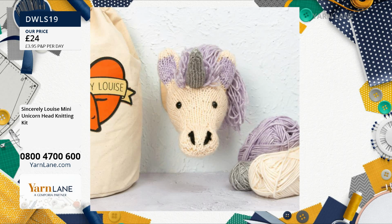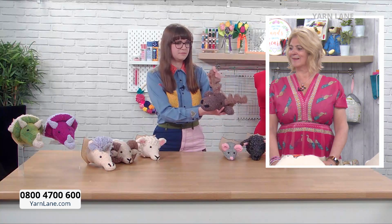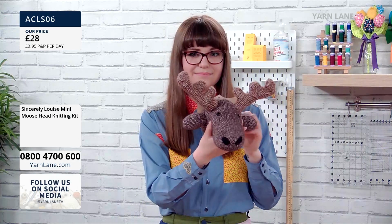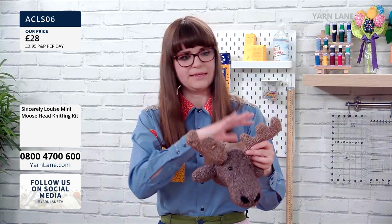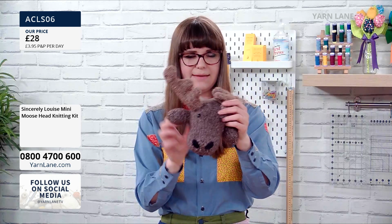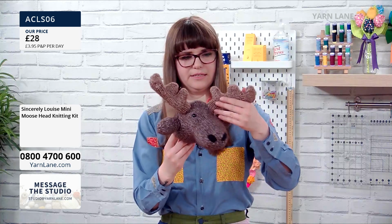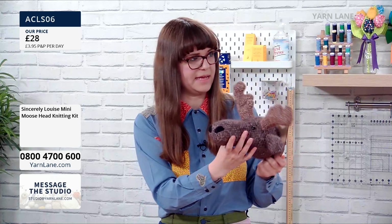We then have this one here, which is the moose head. There's a moose in the hoose. Is the moose loose in the hoose? I love the antlers. The antlers have some florist wire in, so that's all in the pattern as well, and that just keeps them up straight, because otherwise they'll droop down. So the florist wire just helps keep them in shape.